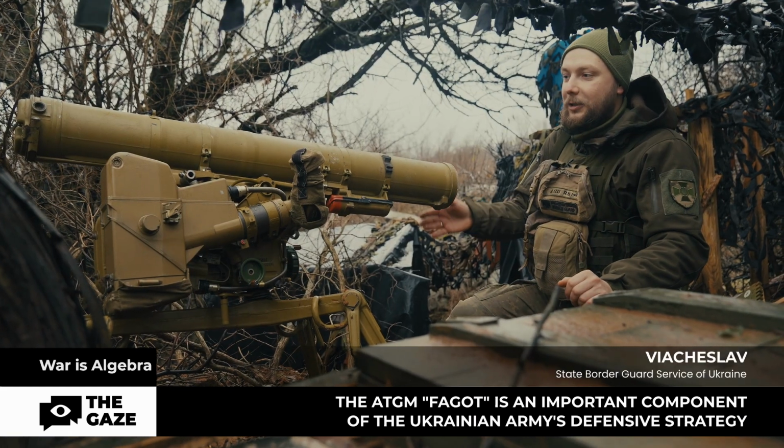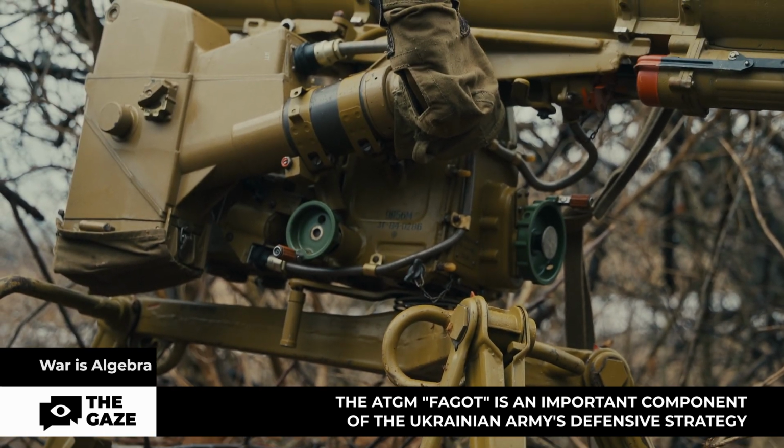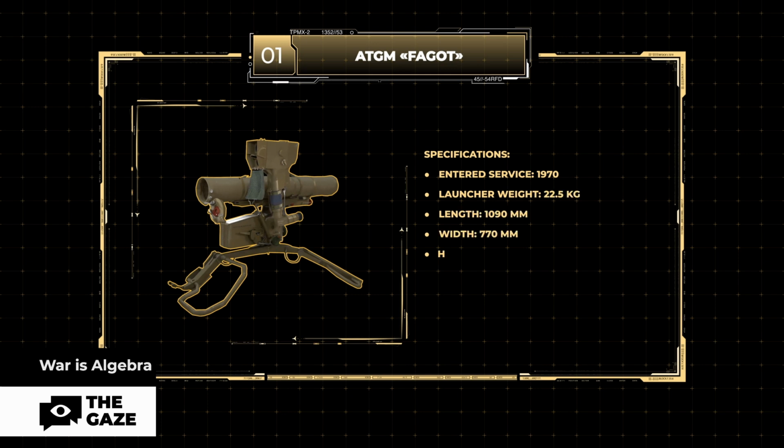Now you see the Faggot anti-tank missile system. This is a fairly powerful missile system, despite the fact that it is no longer a state-of-the-art weapon. The Fagot anti-tank guided missile, ATGM, system, introduced into service in 1970, has a long history of engaging armored vehicles. Its operational effectiveness is influenced by the variety of missiles it employs, which also determines the range capabilities of this anti-tank system. Specifications: launcher weight 20.5 kilograms, length 1090 millimeters, width 770 millimeters, height 670 millimeters.